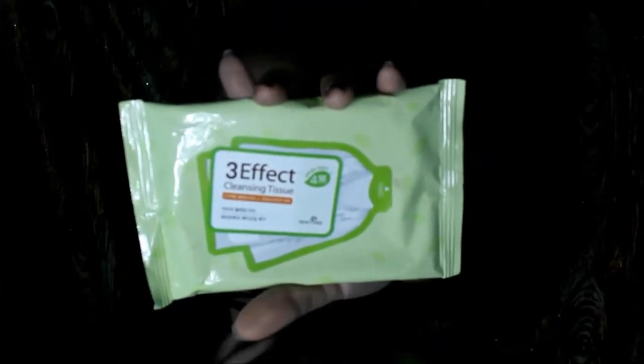My first favorite is actually this cleansing wipe from Dewitree. It's called the 3 Effect Cleansing Tissue. It has 20 sheets in it, and I believe it's around 120 pesos when I bought it. This is part of my favorites this month because it effectively cleans up all the fallout, especially since I have a subculture palette review, so it has a lot of fallout, I tell you. Every time I'm reviewing or trying out new eyeshadow palettes, this is my go-to.